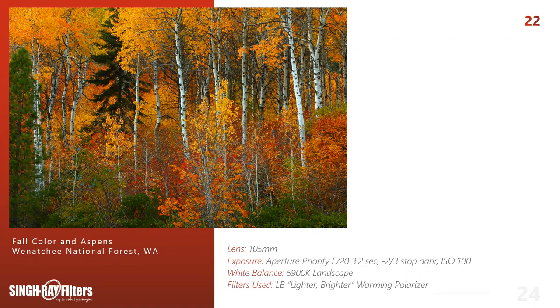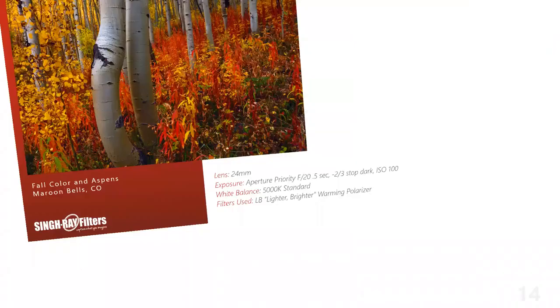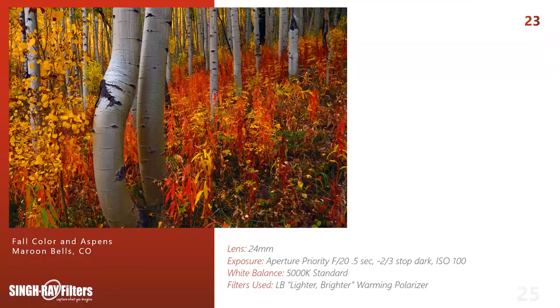So there you go. Some more Aspens here. Same old technique, aperture priority, f/20, 3.2 second exposure, 2/3 of a stop dark, ISO 100, 5900K in my landscape roll of film this time. I really wanted to pull the most color I could using that light bright warming polarizer. And here we go, more Aspens, same technique.